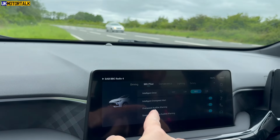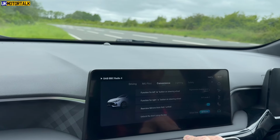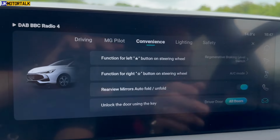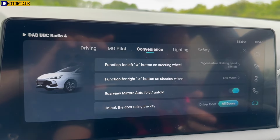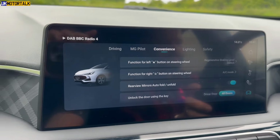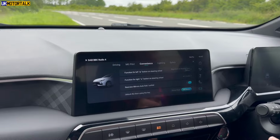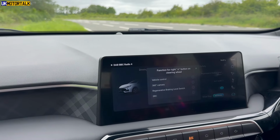Look at that. There's your overspeed audible warning. A bit of customization. Left hand function for left start button. Oh, that gives us the 1, 2, 3. There we go. Function for right start button. What is the 1, 2, 3? AC mode. The amount of regeneration.